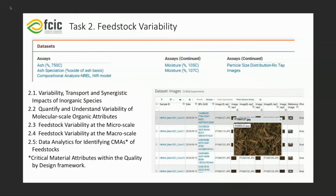And here that's been taken into a study where they've integrated assays from other offline measures to correlate with the visual data, with the RGB data. So there's a whole lot of analyses at multiple scales. And also here, we're trying to identify critical material attributes, and that's a word within the quality by design paradigm, where you understand what's critical about a feedstock going into a process, and then what are the critical process parameters of that process, and then what are the critical quality attributes of your product.